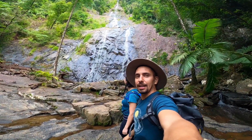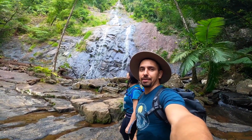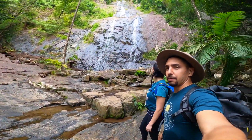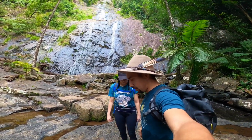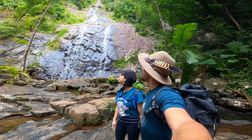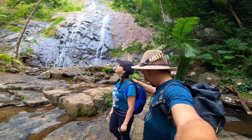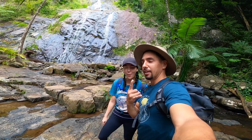Woo! Let's go. About 3.5 k's, or around that, up the creek, all the way to this beautiful waterfall out in the Daintree Rainforest. World's oldest rainforest. What an epic hike. Little adventure for Nessie. Testing out the new hiking boots. Woo! Let's go.